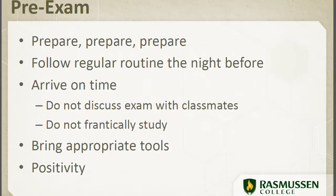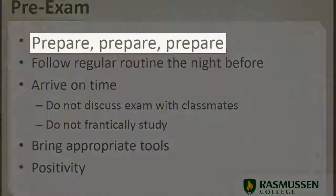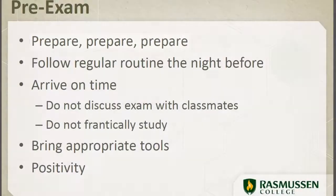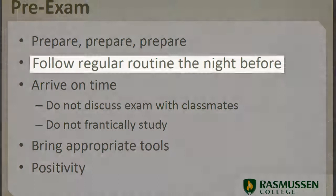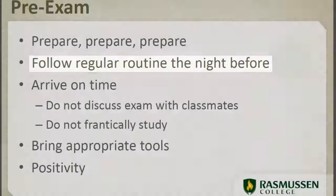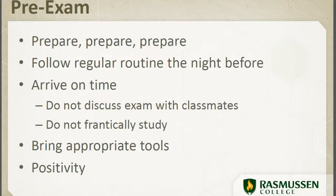We are ready to talk about our testing strategies. Before you take an exam, you need to be sure to prepare. Preparing does not mean cramming before the exam. When you properly prepare using a study schedule and effective study techniques, you are working toward decreasing your anxiety and building your confidence. Be sure to follow your regular routine the night before an exam. If you have prepared effectively, there will not be a need to stay up late cramming, and this can actually do more harm than good.